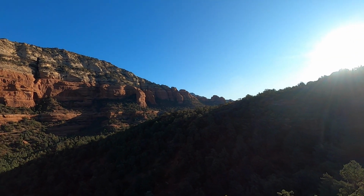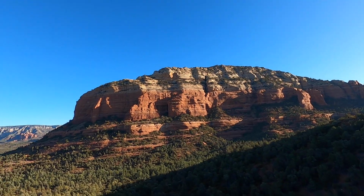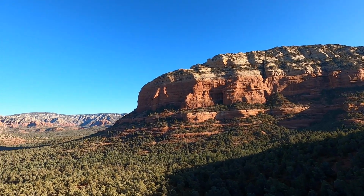We really enjoyed the views of the Red Rock from this vantage point. I recommend this hike, but definitely go early to try to avoid some of the crowds.